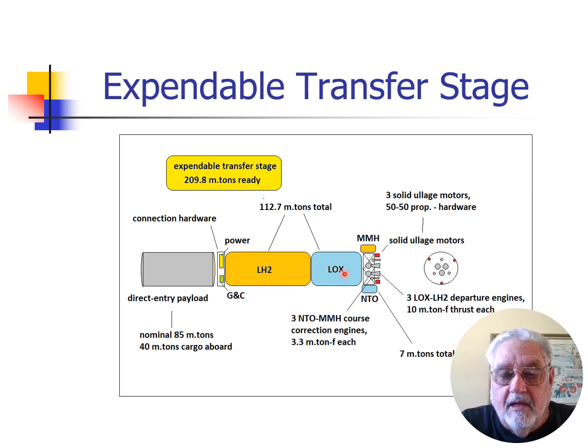All right, now the expendable transfer stage is this big. Here's the engine layout. The three big circles are the three hydrogen oxygen engines, which only need to function for departure. And then the smaller gray dots are the three storable engines that need to do the two course correction burns. And if you were to put solid ullage motors on it instead of using the storable propellants as your ullage solution, they would be the little red circles here. Now that might be the better solution because it would reduce the size of these tanks and thus the inert weight of the vehicle a little bit. It's a pretty simple design, but then again, it's a one-shot expendable.